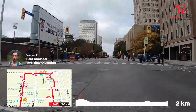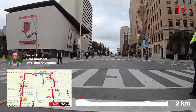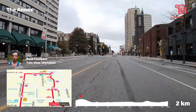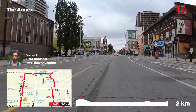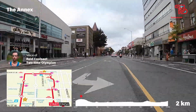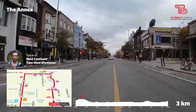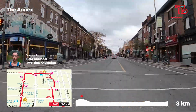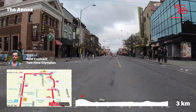After you go by the 2K mark, you'll see the first aid station as you travel west on Bloor, and you'll pass the University of Toronto track. Usain Bolt once ran on that track. You're going through the Annex neighborhood in Toronto, around the University of Toronto, and a lot of students live in the area, and it's pretty vibrant and loud. You'll hear some loud cheering sections in this area.